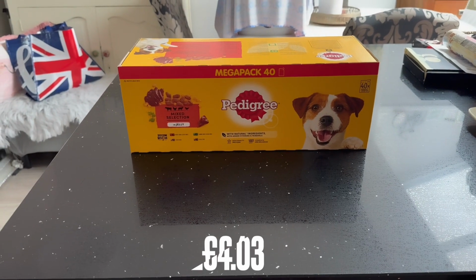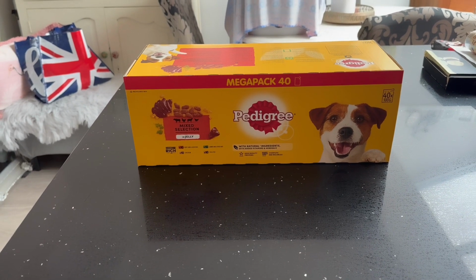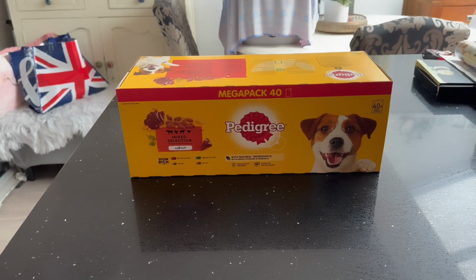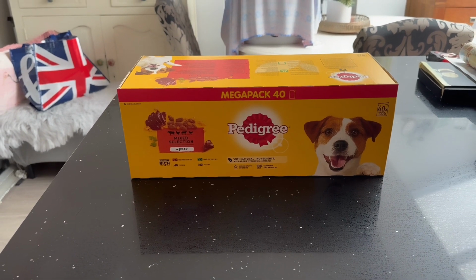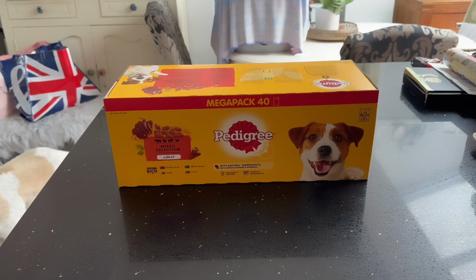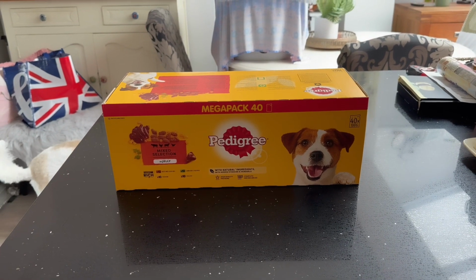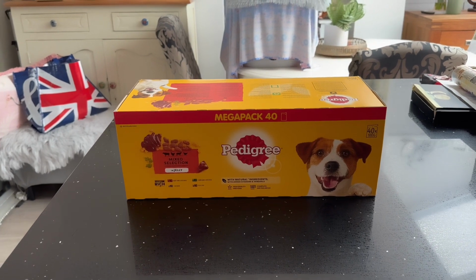This was 60-something pounds. I did it online. I will pop the prices on screen, because it's online, I can't remember, and I don't have a receipt in front of me. But some time ago, a couple of years ago at least, 60-something pounds would have bought you a reasonable amount, but not anymore, not these days.